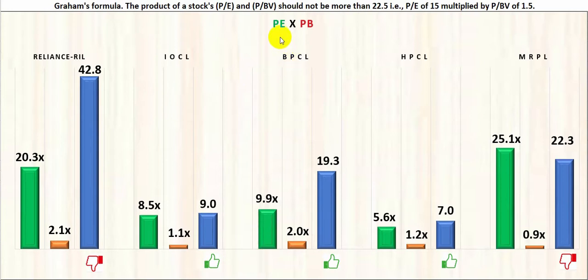Next, let us look at the price earning multiplied by price to book product. This is Graham's formula. It says that the product of the price earning and price book should not be more than 22.5 times. That is, the PE can be maximum 15 and price to book value should be maximum 1.5. We should not pay more than these values for any company.